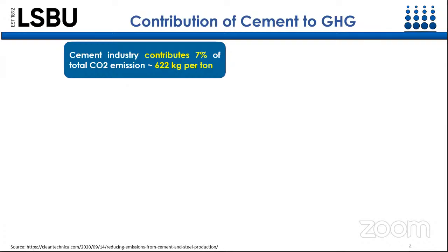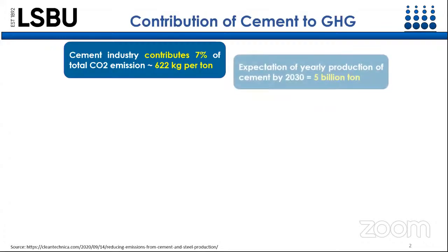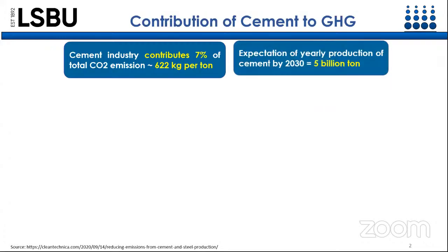It is also expected that by the end of 2030, the demand for cement production will increase up to 5 billion tons worldwide. In the whole industrial sector, the cement industry contributes around 7% of the global anthropogenic CO2 emission. The amount of carbon dioxide released depends completely on the production of the cement, the type of kiln that we use, and the fuels that we are using in the kiln.